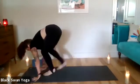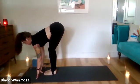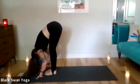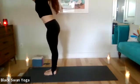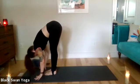Feet to hands, forward fold, top of your mat. Halfway lift, inhale, lengthen. Exhale, forward fold and release. Inhale, rise, Urdhva Hastasana, stand tall, reach tall. Forward fold, exhale, lead with your heart, melt down. Halfway lift, inhale, lengthen.